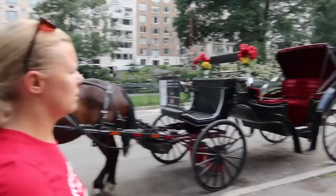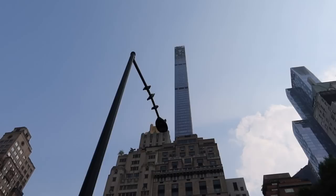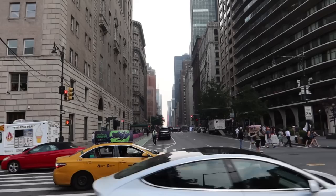So we're going to take a left, cross the street again, and head down 7th Avenue now. We walked all the way down 5th, we're going to head down 7th. Look at them buildings just there, and all the thin ones, crazy. So here's a look at 7th Avenue. We're going to head straight down here now, and this will lead us right down into Times Square.